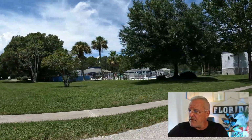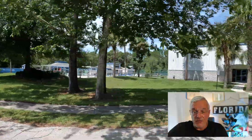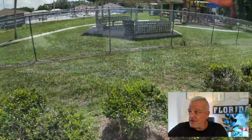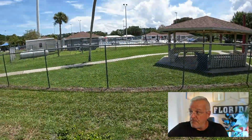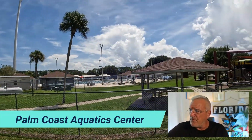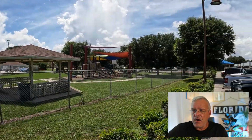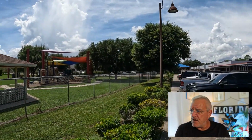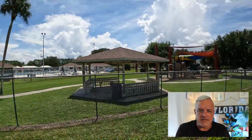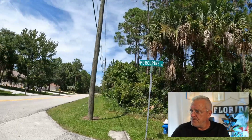This is, I believe, the Belle Terre Swim and Racket Club, and that's available to join. If you don't have a pool at your house, you can join these city-run clubs, and this is one of them. And there's another one here, which is the Palm Coast Aquatic Center. That's where all the swim meets for the high school and those kinds of things occur.